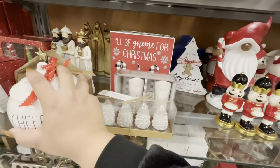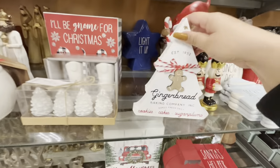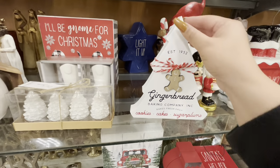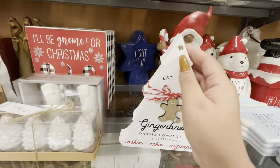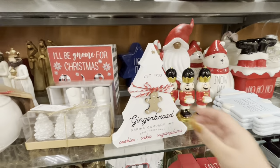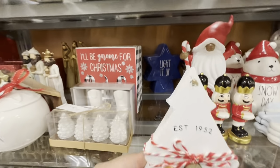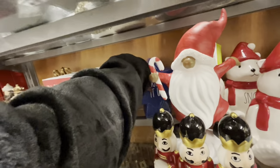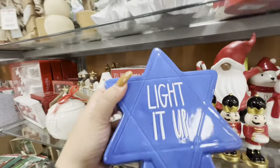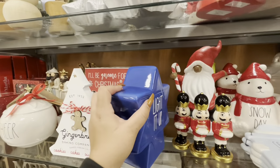$9.99. And look. Look at this one. The gingerbread baking company sign. It's a tree, but it's missing something here. Look. Something fell off from it. $6.99. Too bad. Darn. Right, they also have this one for Hanukkah. It says light it up. I believe it's Ray Dunn. Let's see. $14.99. Yeah, it's Ray Dunn.